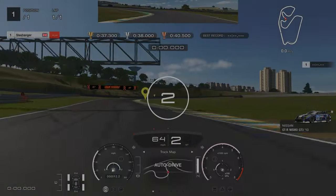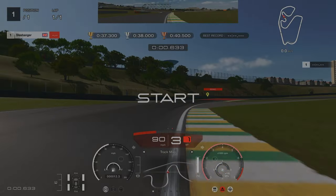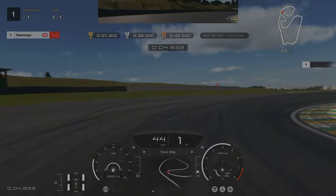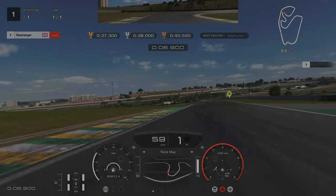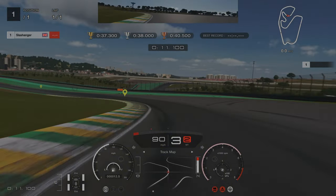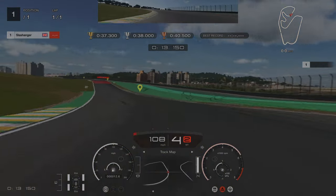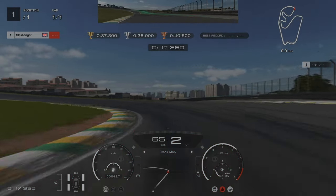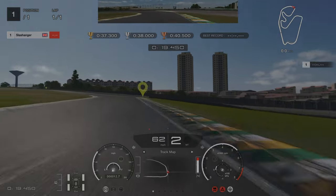Sector 4 was probably my most difficult one. The right-hander coming up here, going down into first gear. Need to hug the apex on the right-hand side there for a good exit. Making sure you get the second to last left-hander right so you can get a good exit.